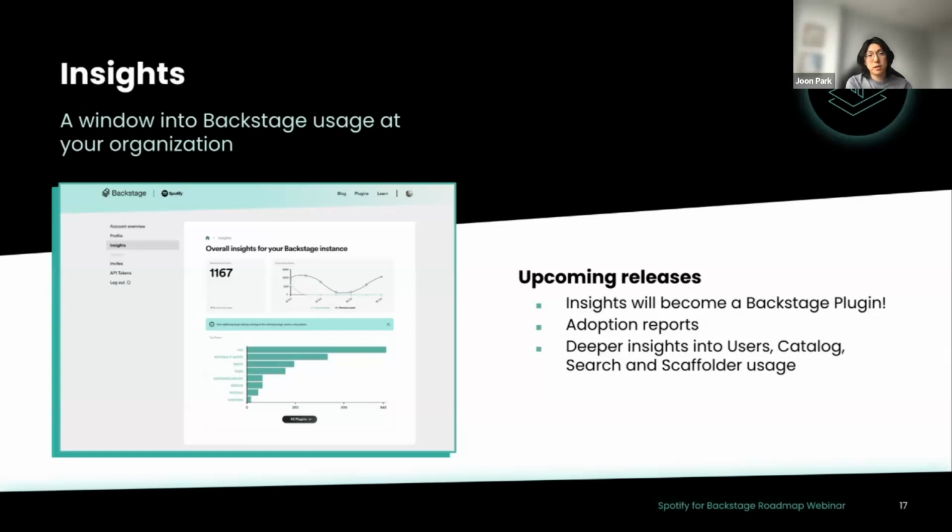For insights, our team is currently hard at work on some very exciting stuff. You will no longer need to log into backstage.spotify.com to view your insights. Instead, you should be able to install it in your Backstage instance, just like any other plugin.